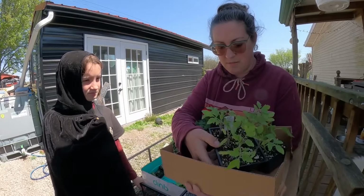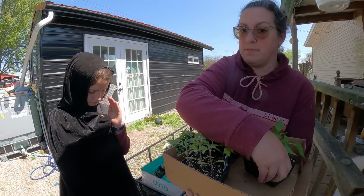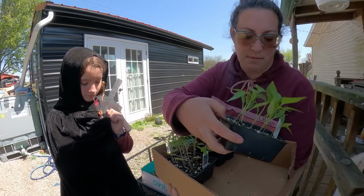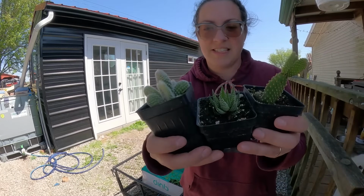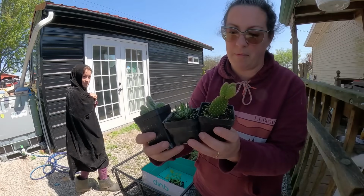And then he got some Sweet Million tomatoes and lunchbox peppers because the kids really like to eat sweet peppers fresh, and I didn't start any myself this year. He's hungry. And my other son Bentley ran away, but these were his succulent selections as well as his own flat of the sweet peppers.